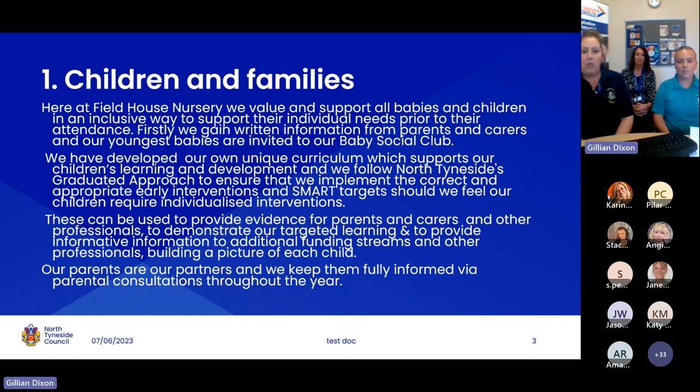We have developed our own unique curriculum, which supports our children's learning and development. We follow North Tyneside's graduated approach to ensure that we implement the correct and appropriate early interventions and SMART targets if we feel our children require any individualised interventions. These can be used to provide evidence for parents and carers and other professionals to demonstrate our targeted learning, to provide informative information and additional funding streams, and to build a picture of each individual child.